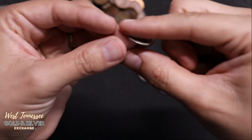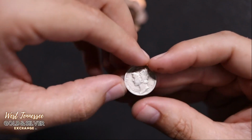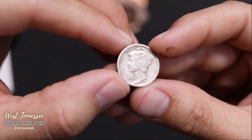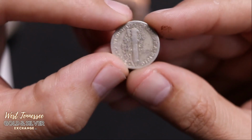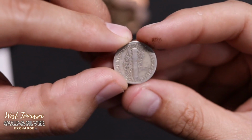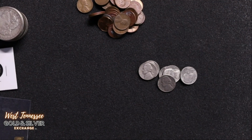These right here, we got a Rosie, a 1947 Rosie, nice for the junk silver bin, and a 1943 Mercury, not a very good date, but still a Mercury dime. Condition is not terrible. It's not terrible at all. So that goes with the junk silver pile.